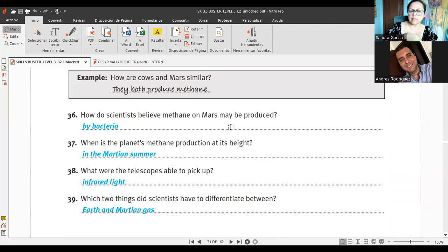I put bacteria. Yeah. Okay. I put a longer answer. I put they suspect that Martian bacteria created, but this is the answer. Bacteria. Yeah, but you have to make it shorter. Okay. Bacteria. But what was your answer? I will read it again. They suspect that Martian bacteria created. Yeah, I think it's too long. We can say this is incorrect because it's too long, right? And so let's say 1 is incorrect because it's produced by bacteria.